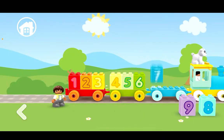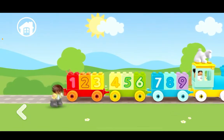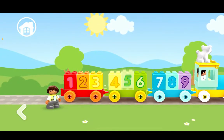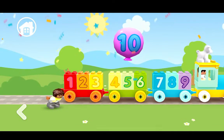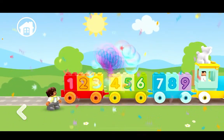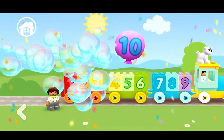Blue cube. 7. Ice blue cube. 8. And purple cube. 9. 1, 2, 3, 4, 5, 6, 7, 8, 9, 10. Yoo-hoo! It's a 10 balloon. 10. The next level.